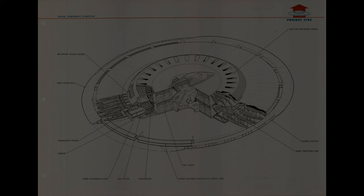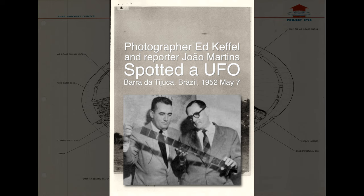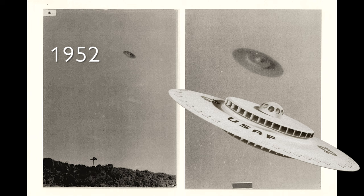These photos were taken by photographer Ed Cavill and reporter João Martins. They spotted this UFO at Barra da Tijuca, Brazil, on May the 7th, 1952. So, the UFO photos are from 1952, and these final reports are from 1956 and 1957.